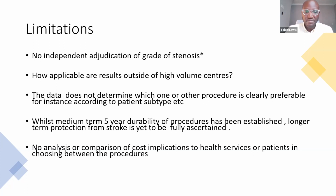And whilst the medium-term durability of procedures has been established, longer-term protection is yet to be fully ascertained, and I know they're yet to report on patients who are still being followed up. And they've not commented to any degree on the cost implications to health services or patients between choosing one procedure versus the other. That's about it.